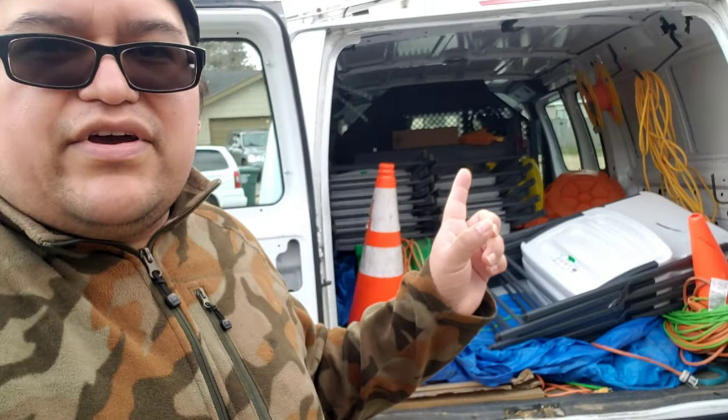And with the truck, yes, you can also fit them, but as you can see, we don't have enough room. So you can only fit a certain amount. That's the only downside. Same thing with that truck. All right, so you can actually fit a little bit more with a van.